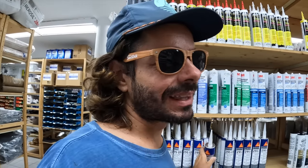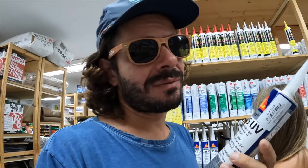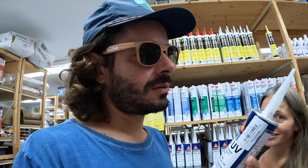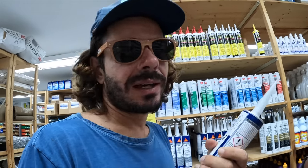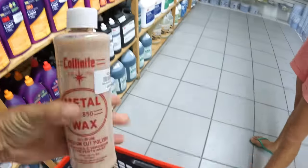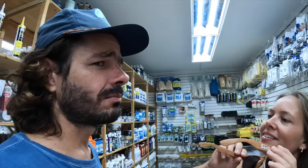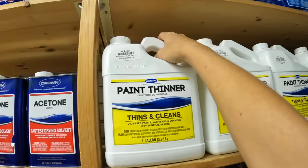I think that's going to be the last Sikaflex we're ever going to buy for Odd. To be fair, we do have Sikaflex on the boat, but I think it's expired. So we need to reseal one of the hatches. The expired one, that's emotional. What's this? Oh, thank you. Oh, it's bright now. Yeah, so we need to clean some stainless steel.